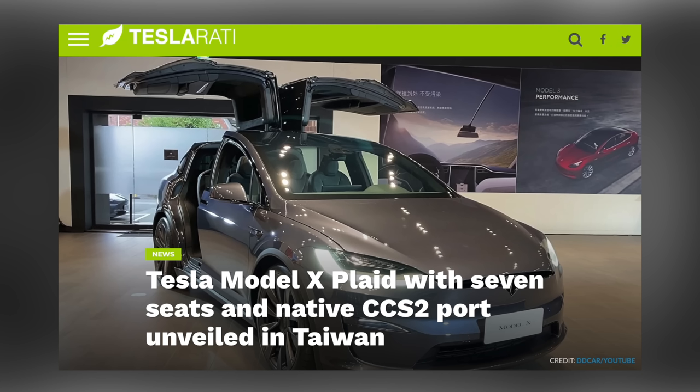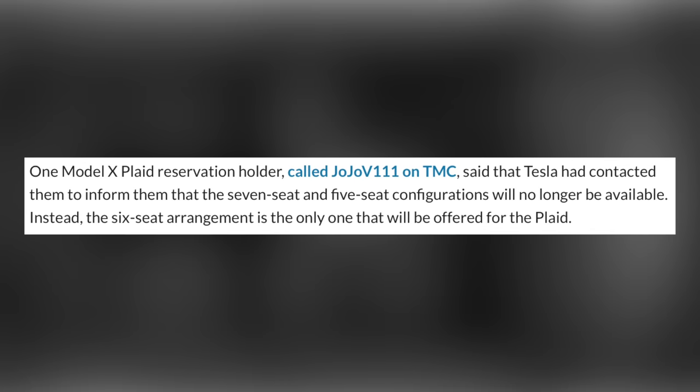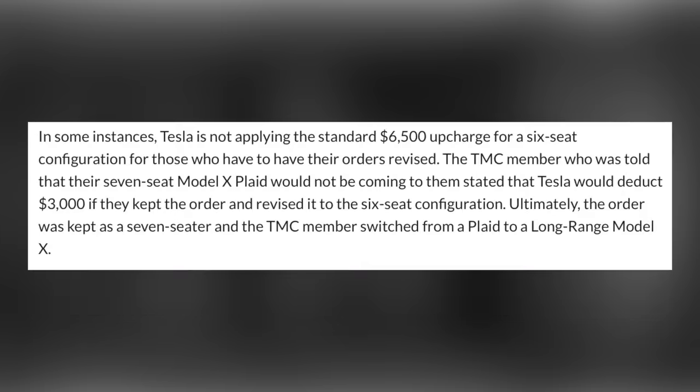Next up today, a quick update about the Model X. Even though Tesla was seen displaying a 7-seater Plaid Model X in Taiwan, it appears that Tesla will no longer be making a 5 or 7-seater Plaid Model X. For those who ordered one, Tesla is asking them to change to a long-range Model X or switch the Plaid to a 6-seater. Luckily, Tesla isn't charging these customers for the 6-seat configuration if they had previously configured 5 or 7, but forcing that change is frustrating for many, especially if you wanted that car.